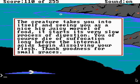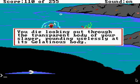The creature takes you into itself, and seemingly as a nice big juicy morsel of food, it starts its very slow process of digestion. You, of course, die of suffocation long before the internal acids begin dissolving your flesh. Yeah, thank goodness for small graces. You die while looking on through the transparent body of your slayer, pounding uselessly at its gelatinous body.